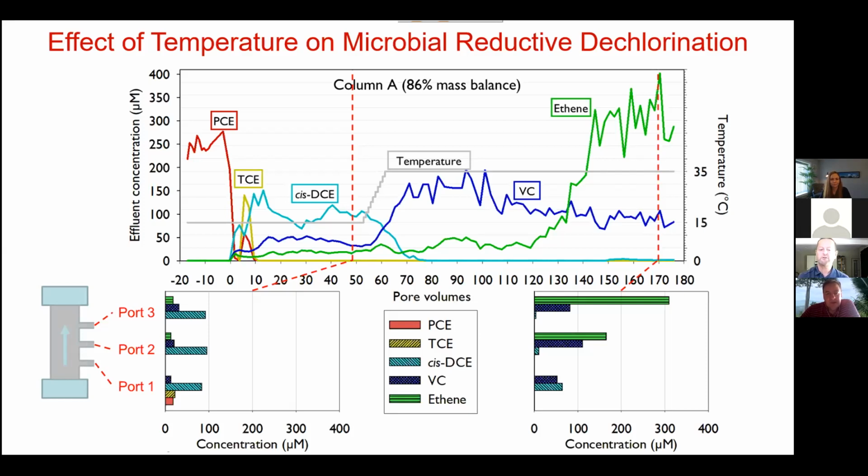And so in the industry, you hear a lot about reaction rates doubling for every 10 degrees you heat something up. Would that be true for this reductive dechlorination as well? Yeah. So the interesting thing about this, Gorm, is it works really well up to about 35 or 40 degrees C. And we get that type of increase, really dramatic increase.